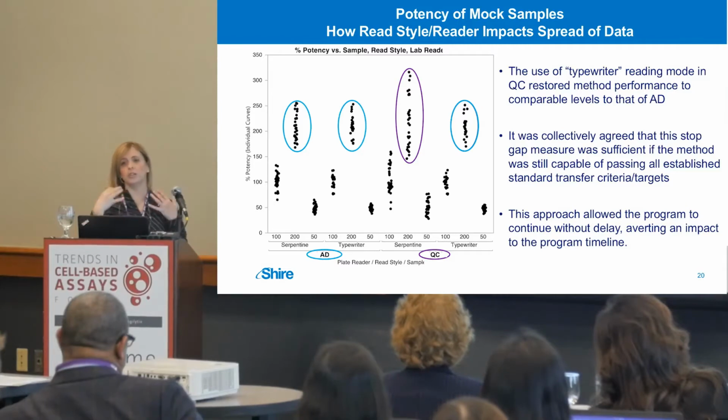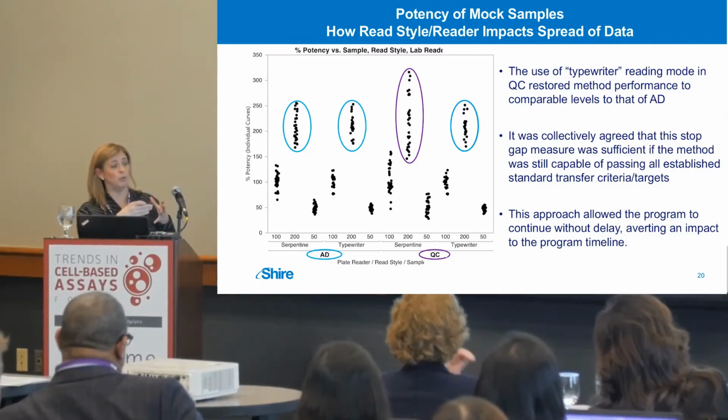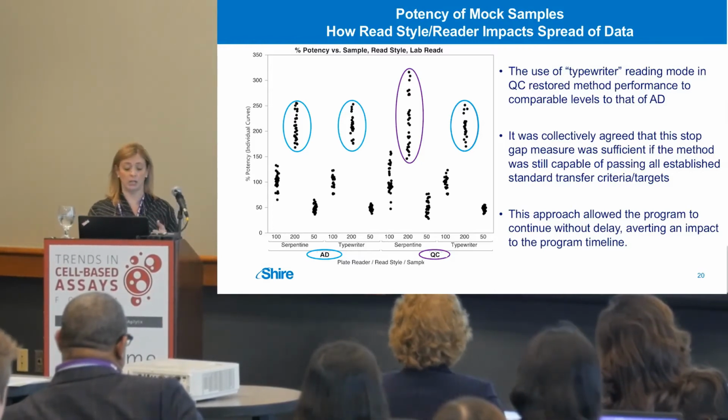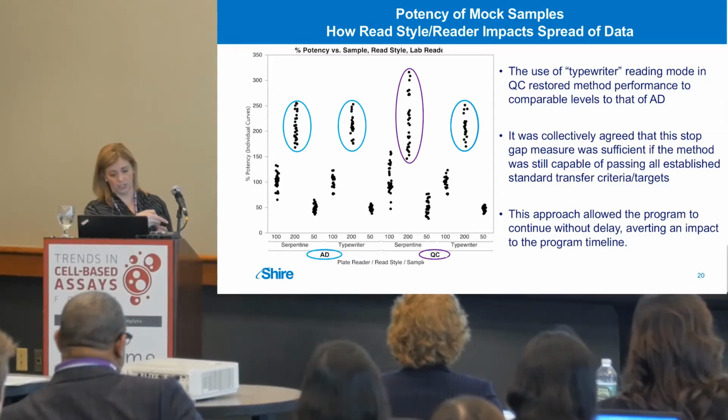So basically, we all agreed, QC and AD, this was going to be the stopgap. And doing it in the typewriter mode, it started to perform exactly like AD during the qualification. So we had integrity there. The assay control looked good. Everything looked good. So we continued with the transfer.